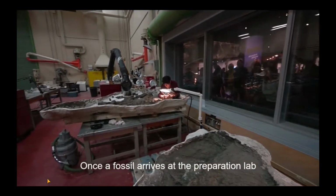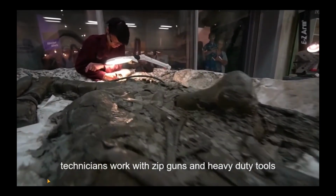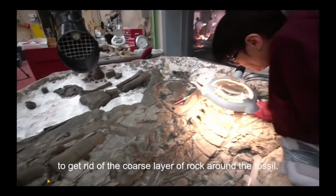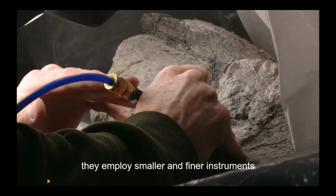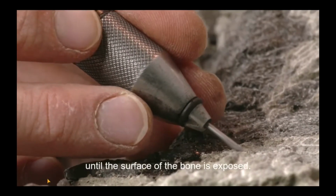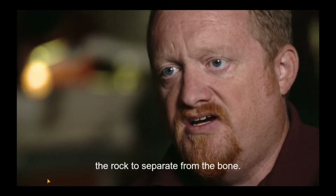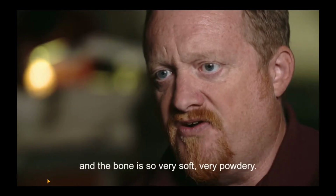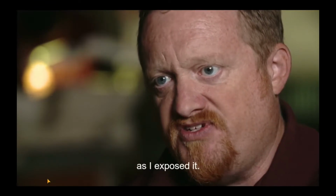Once a fossil arrives at the preparation lab at the Royal Tyrrell, technicians work with zip guns and heavy-duty tools to get rid of the coarse layer of rock around the fossil. As they get closer, they employ smaller and finer instruments until the surface of the bone is exposed. The most difficult part was trying to get the rock to separate from the bone. The rock in that specimen was very hard, and the bone was so very soft, very powdery. I was trying to maintain, keeping the surface in place as I exposed it.